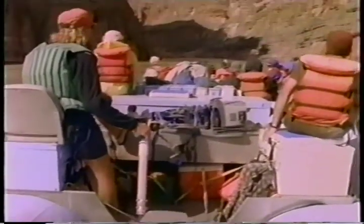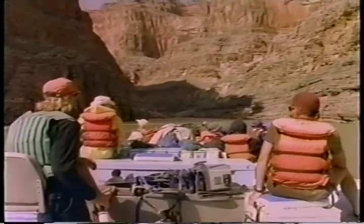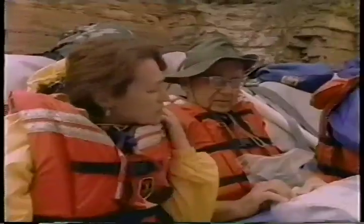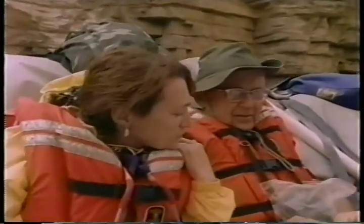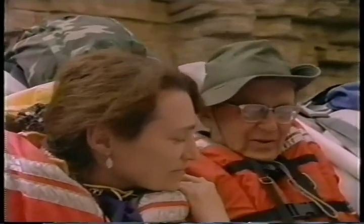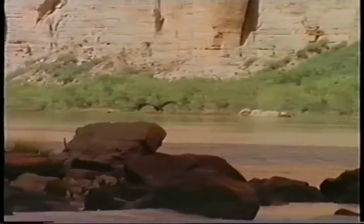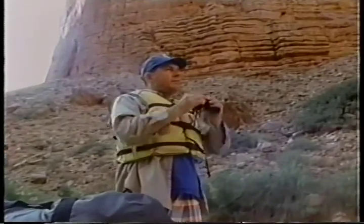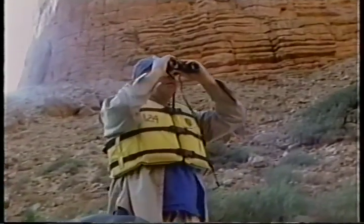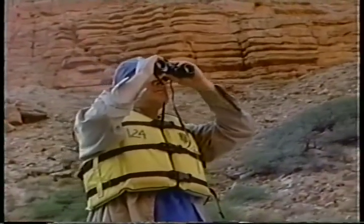There's been a big change since the days of John Wesley Powell, when man was at the mercy of nature in the canyon. Today, the major force of change here is man himself. The past century has brought intensive development of the Colorado River for irrigation and hydroelectric power. There's a classic struggle going on here between conservation and development. A story that began back in the early years of the century.